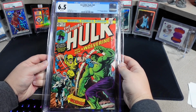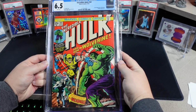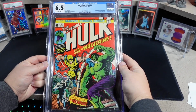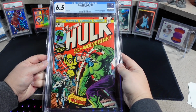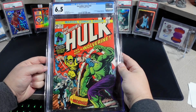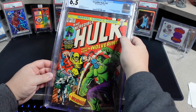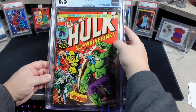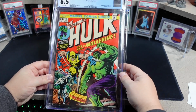I started looking for it, and this popped up, and it just spoke to me. This particular copy of this book just spoke to me. I looked at a lot in the 4s to 6s, and even some 6.5s, and this presented so well in a 6.5 that I just decided I had to have it. The reds are absolutely outstanding. Once again, in this book, the red will sometimes be a little wonky, and you'll see color fade in here. This does not have that.